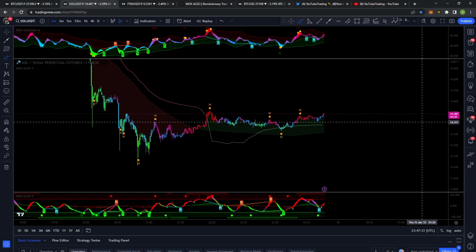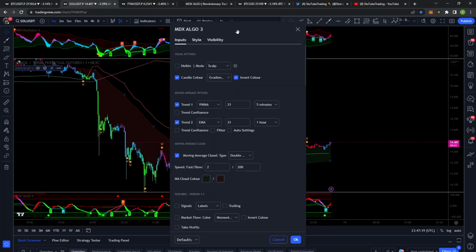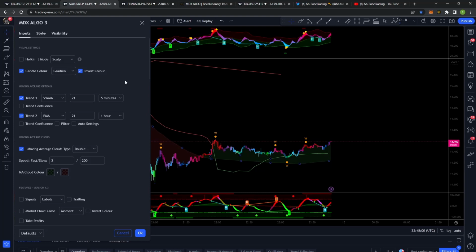This line, no, that's not the VWAP. That would be my trend one. That is the 5 minute volume weighted moving average. I don't generally use the VWAP. Maybe that's what it is. I don't know. But yeah, this green line here, that would be the 5 minute volume weighted moving average. And up here, this red one would be my 1 hour EMA. There are no magic numbers that particularly work with these indicators way better than others, as far as I've noticed. This is just how I've been using it for quite a while, and I'm comfortable with those. So that's just what I've been using in my settings.